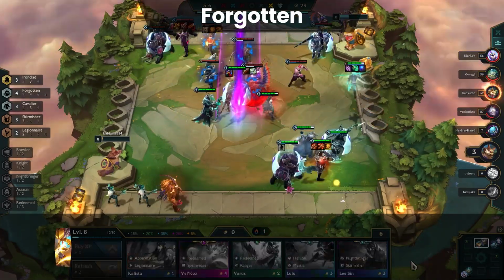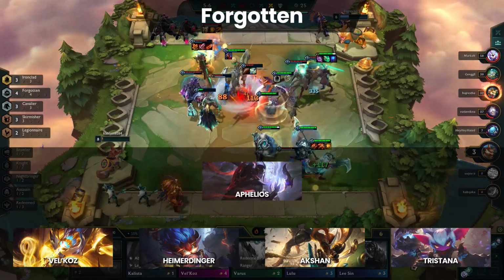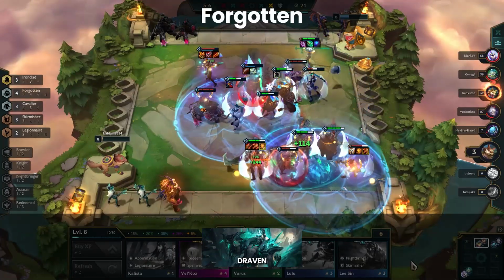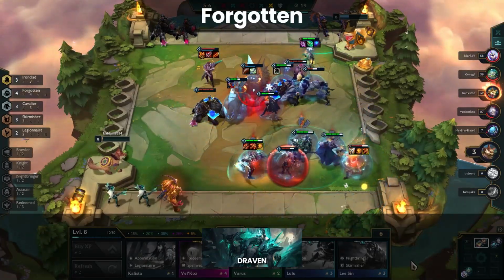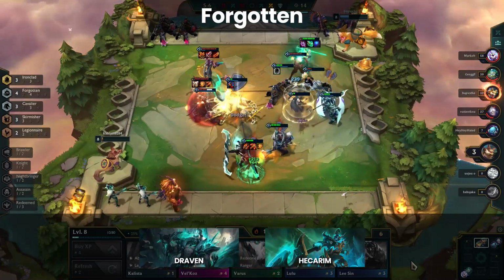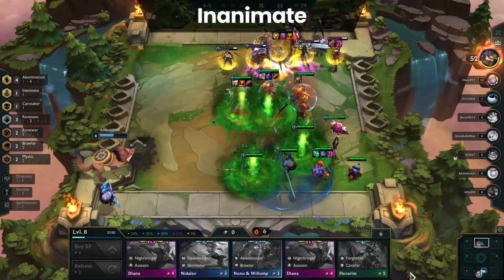Being a front-to-back champion hurts him a lot in the meta since plenty of other carries can hit backline. Vel'Koz, Heimerdinger, Akshan, Tristana, and even Aphelios all have options to do damage past the frontline. But Draven just sits there hitting them, and it's not like he's doing an insanely high amount of damage like a melee carry. So with Hecarim out of the picture and Draven being a mid-tier at best, Forgotten isn't in a great spot. On to Inanimate.